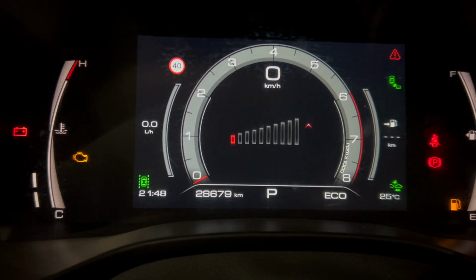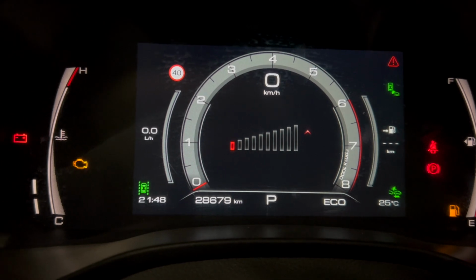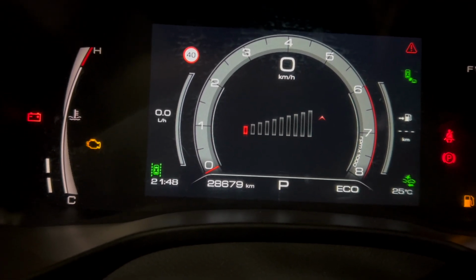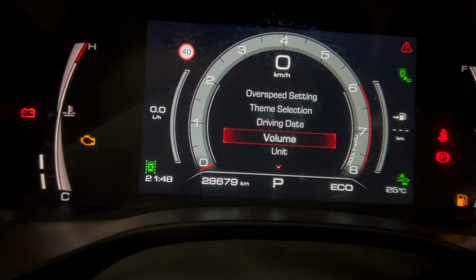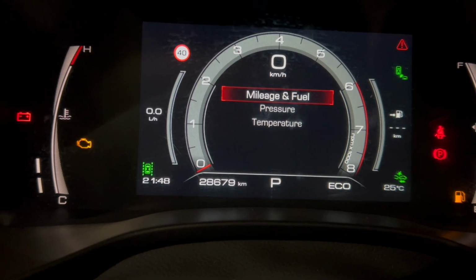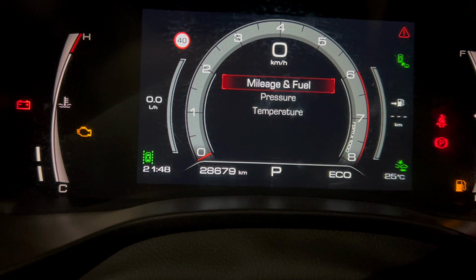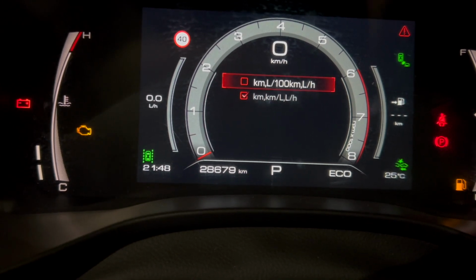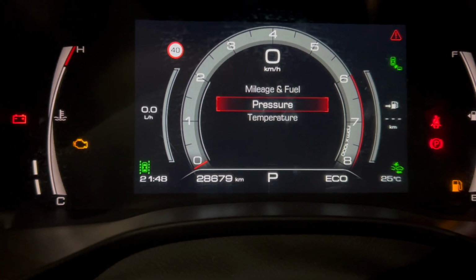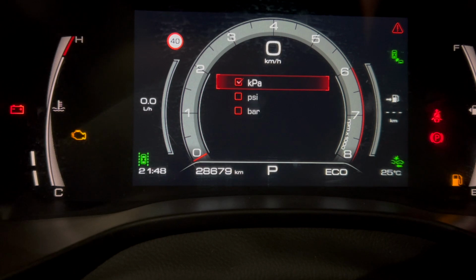So your lane keep assist also has blind spot assist, and blind spot assist will beep, and that's the volume of that beep. And then of course your units, depending on which country you are in. In South Africa, we don't use miles, we use kilometers. If you go in, you can set whether you want kilometers, miles, and all that kind of thing. And then of course by pressure, it's the metrics that you use, PSI, bars, kPa.